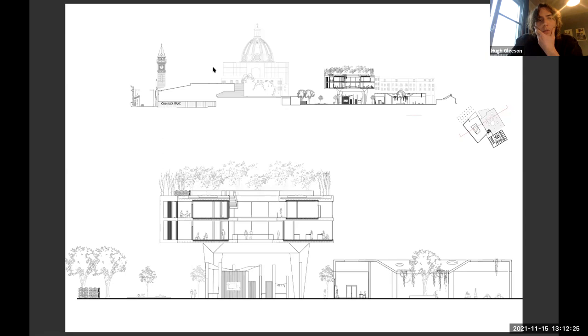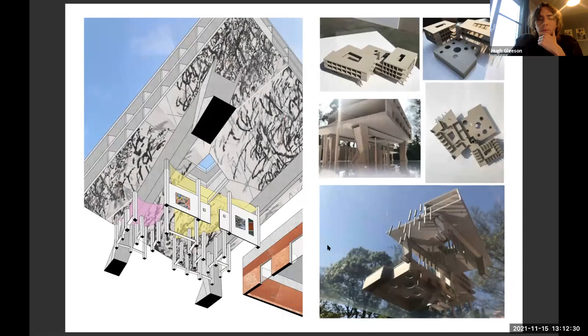So the project became a lot about the worm's eye view. This is a worm's eye view of the big undercroft space below the mental health center. You can see these structures that people can build on and exhibit and sell and that kind of thing. And this was the last model I had, which I put on a heavy acetate sheet so you could hold it up and look at it through the worm's eye view.